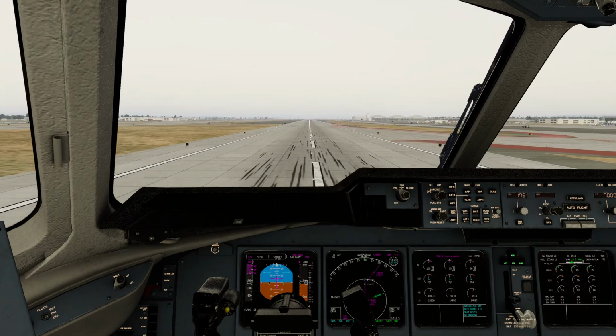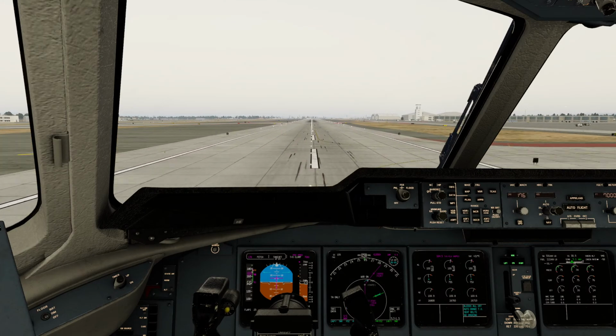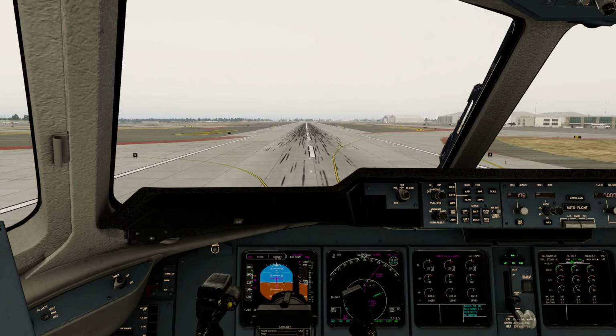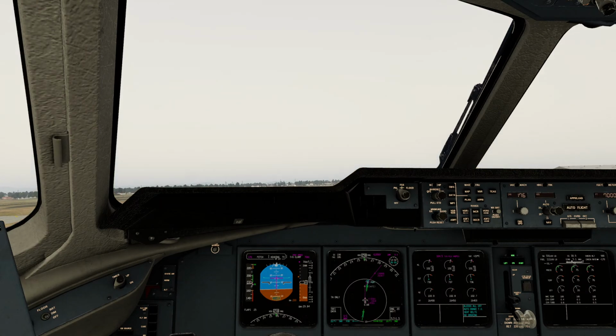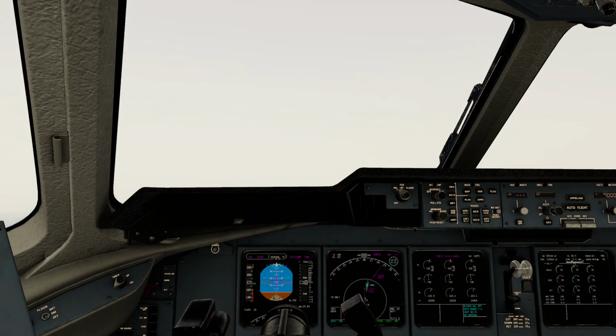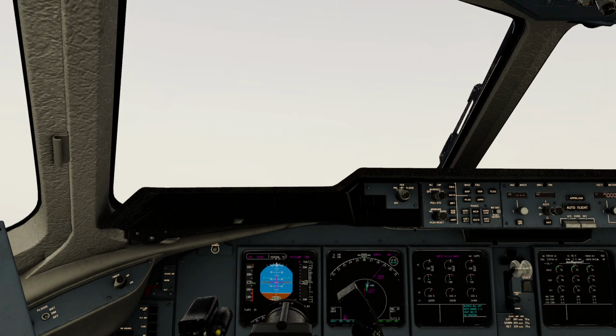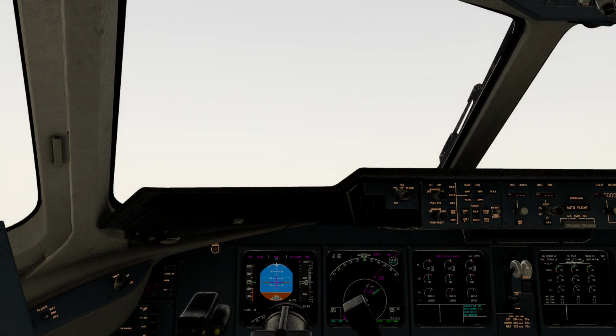Whoa. V1. Rotate. Positive rate, gear up. Like my auto throttle's didn't clamp or something there. Okay, autopilot engaged. Take a look outside.